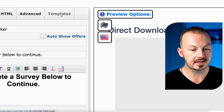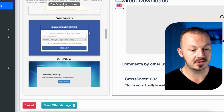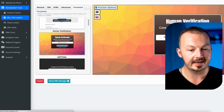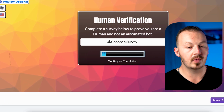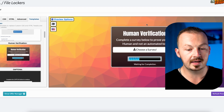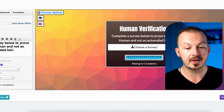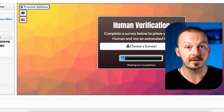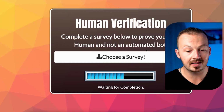Pretty much just go to this template section, and you can choose from all of these various templates that you can see right here. And for methods just like this, I'm going with this human verification window, because this is something that's going to imply that whoever wants to watch the video needs to complete the human verification first. So I'm just going to select a template just like this, and now you can also customize it. If you want, you can rewrite this section into something like complete a survey below to continue to the full video, but because it's self-explanatory as it is, I'm going to leave it just like that.